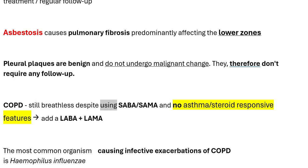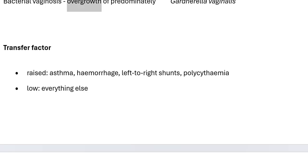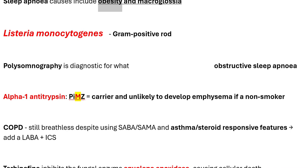COPD, still breathless despite using SABA, and no asthma or steroid responsive features: add a LABA plus LAMA. The most common organism causing infective exacerbations of COPD is Haemophilus influenzae. Bacterial vaginosis, overgrowth of predominantly Gardnerella vaginalis. Transfer factor. Raised: asthma, hemorrhage, left to right shunts, polycythemia. Low: everything else. Sleep apnea causes include obesity and macroglossia.